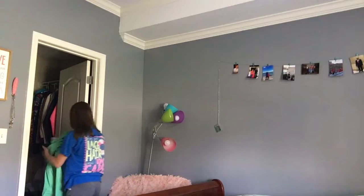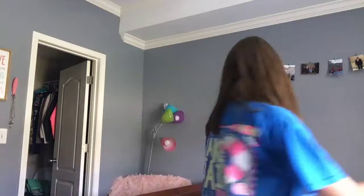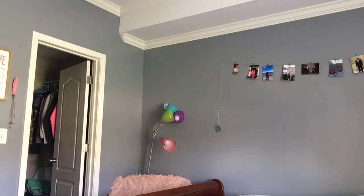So, here's how my bed looks. Yeah, and I have to put up that jacket over there. So, that's what I'm gonna do. So now I'm just gonna spray perfume in my room. That's the room tour of my daily.